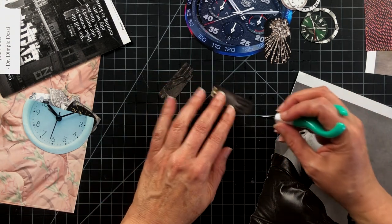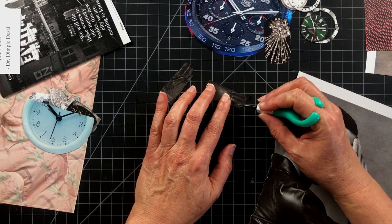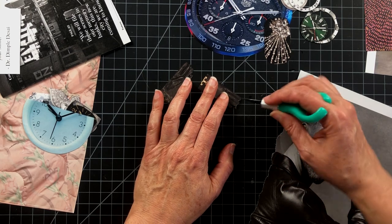I apologize for the black mat here. Really hard to see now. And I just want to cut in between these fingers on these gloves.